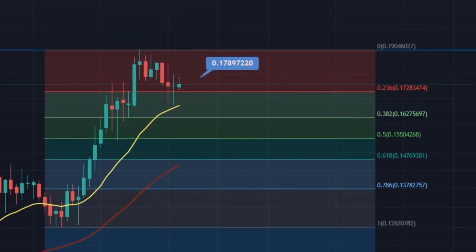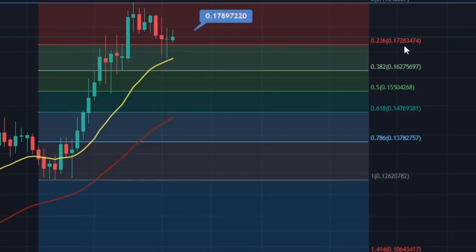So at the moment, if it does start to lose this 0.236, which is at 0.7283, okay? If it does start to lose it, you start to see it roll over and obviously lose the support of the EMAs, then do target the 0.50 as a really, really good entry point. And like I said to you, that could potentially see that rollover and a test of the 55 EMA as it creeps up, because this is a really, really rock solid level of support, okay? And there'll be a lot of bids there.